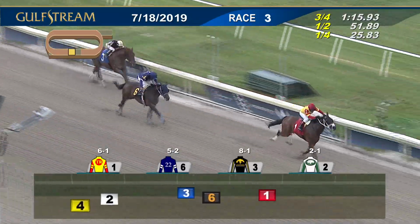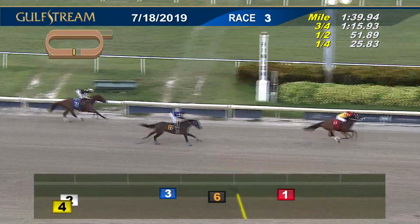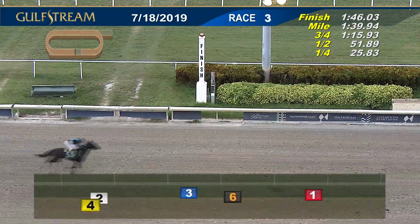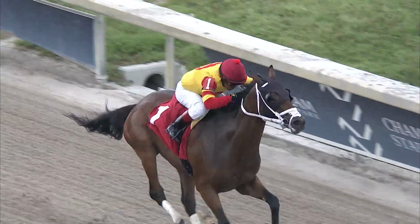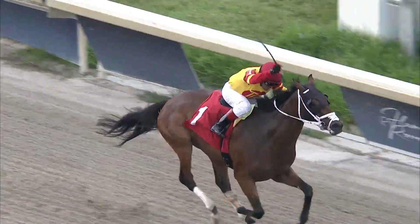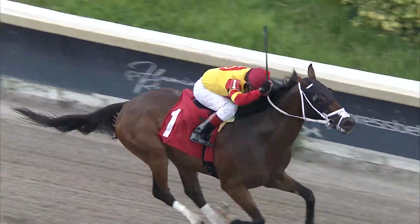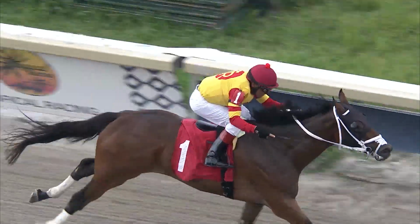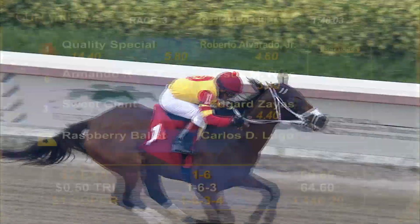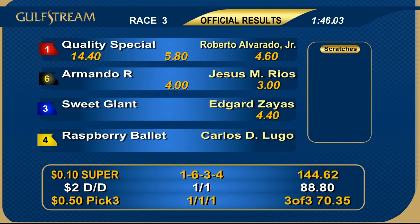At 6-1, Quality Special backs it down, levels off, and wins at 6-1 by 4 in the end. Armando R. was second. Third was Sweet Giant, then Raspberry Ballet, and Gump. Speed, a valuable weapon of choice at any ground at Gulfstream Park, especially going the 2-turn mile and the 16th. The speed of the field was the 1 Quality Special, who went very slow early and made him pay for it late under a nice ride from veteran reinsman Roberto Alvarado Jr. for Top Racing and Global Thoroughbreds and winning trainer Gustavo Delgado. Armando R. had to circle wide and ran a good race, while second.